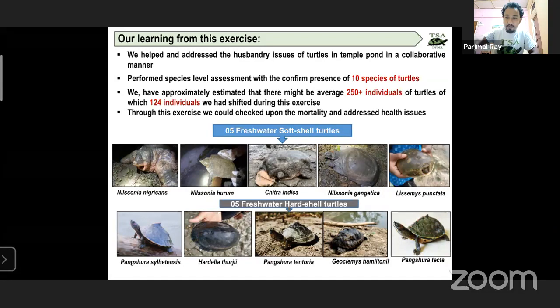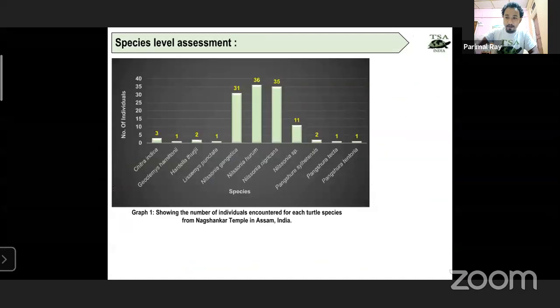We have also learned that through this exercise we can check the mortality and address the health issues. But it has to be taken up again after 2-3 years, so that we can revive the quality of the temple ponds, or even the habitat. At the species level assessment, as I said, we got 10 species, and the higher number of individuals we found were of the Nilssonia species.